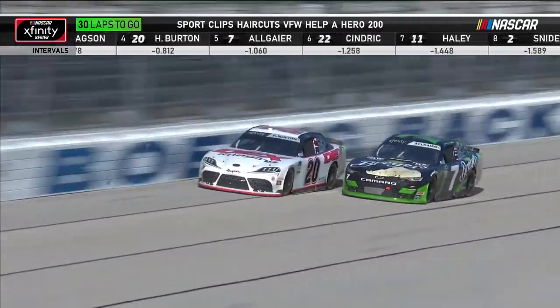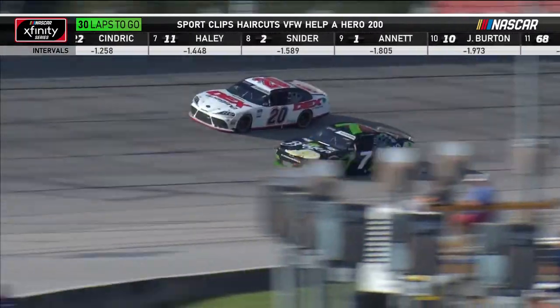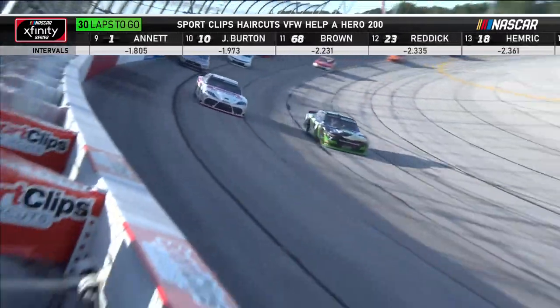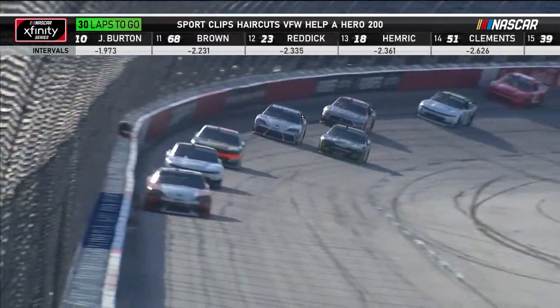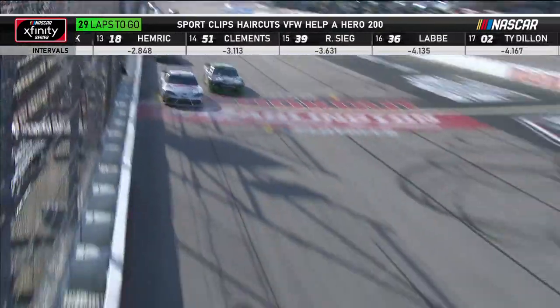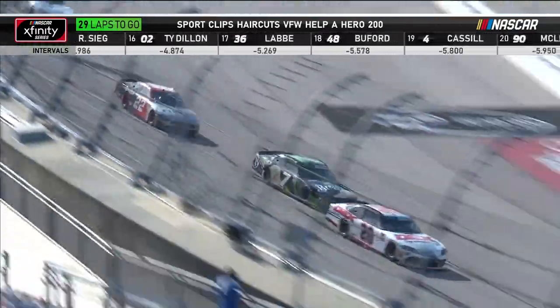See Allgaier underneath Harrison Burton. Allgaier got a good run in 1 and 2 on the bottom. Burton fights back on the outside, not wanting to give up that spot. Those two fighting for 4th. Allgaier does a nice job on the inside lane, though, staying even with the 20. He'll finally have to concede right here, and that brings Cindric right to his rear bumper.